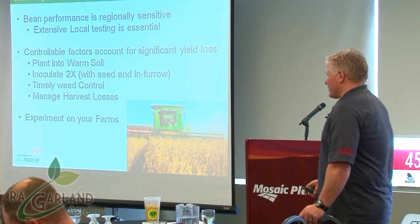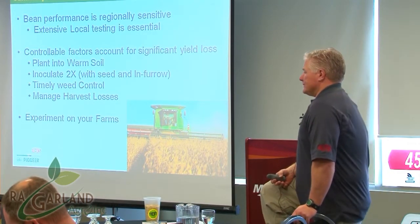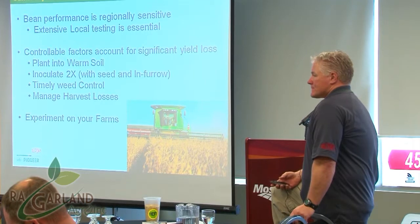All beans are, but we actually have a rating scale on them. The new ones, I don't know how they'll come in. We haven't evaluated them yet. So any other questions about beans?